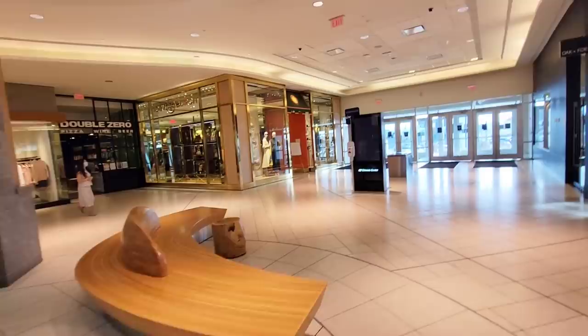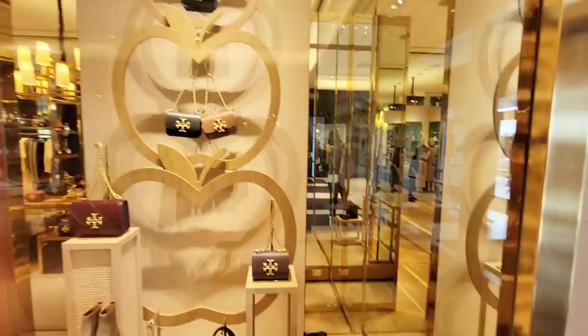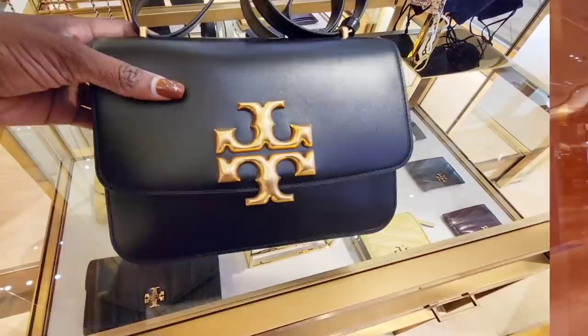So let's go to Tory Burch. There it is. This is actually the first time that I will be going into a Tory Burch store. All my Tory Burch stuff I have purchased online. So let's see. Wow, I love this. This is so pretty. So this is the Tory Burch Eleanor.